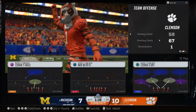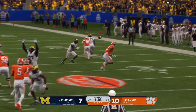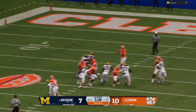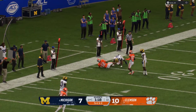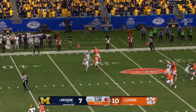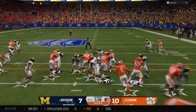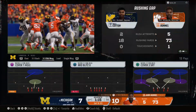Offense stops the clock with their second timeout to talk strategy. Timeout, Clemson. Offense gets set up here. It's third down. Fights through the tackle. Moves the ball to the 37 for a first down.